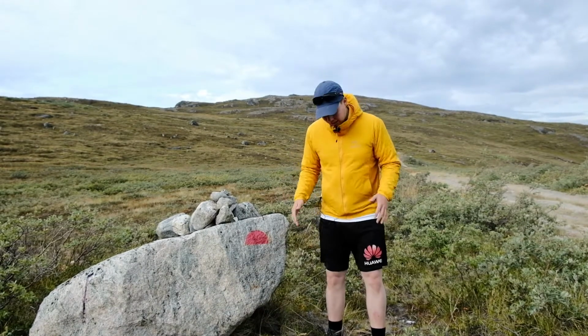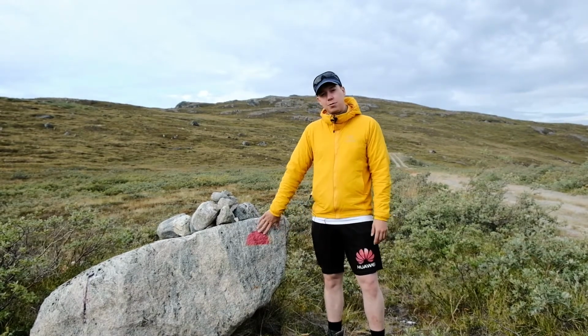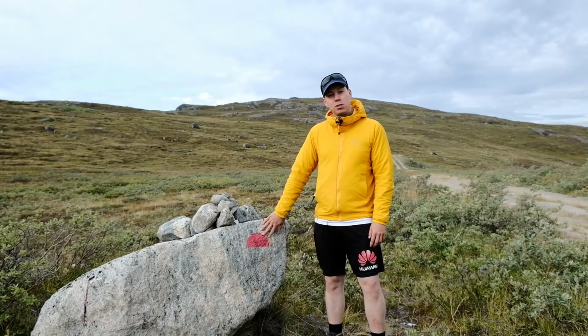It's 9 a.m. It's a little chilly, but it's going to get a lot hotter during the day, and we're ready to follow these half circles all the way to Sisimiut.